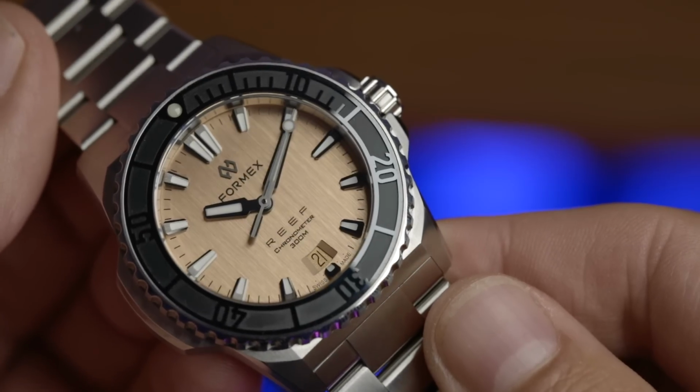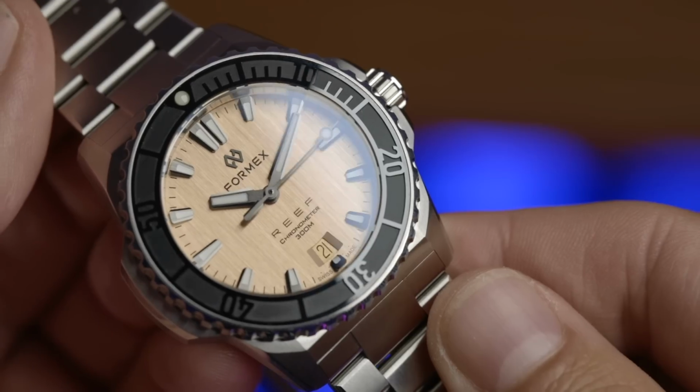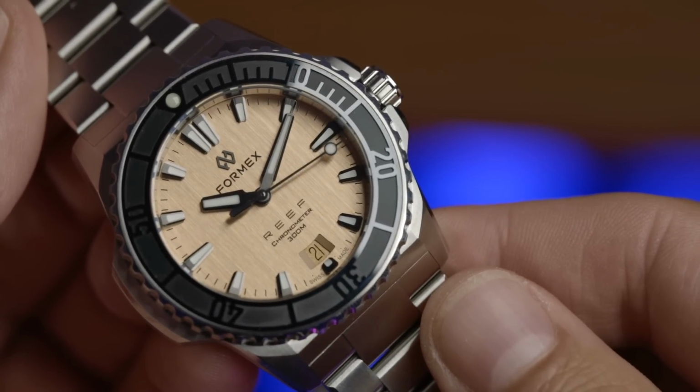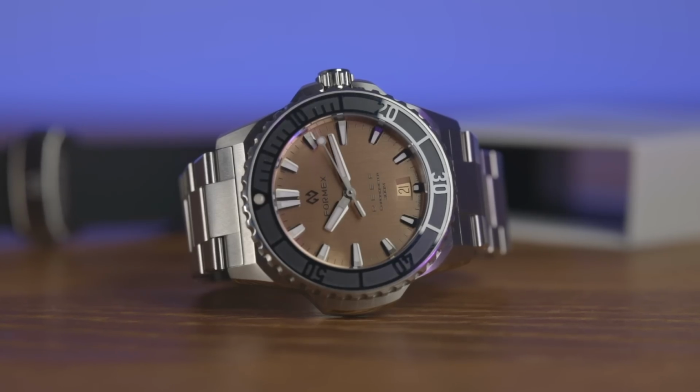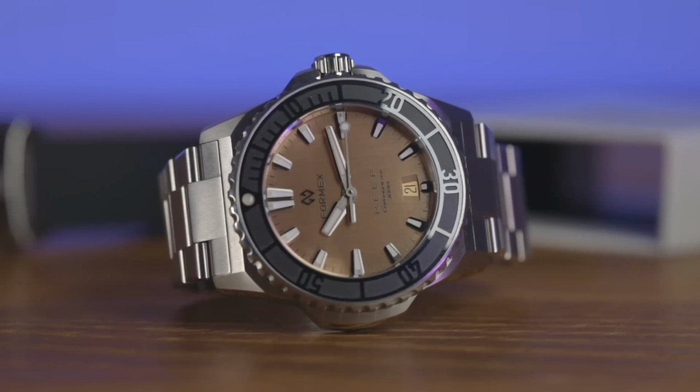Formex use a Sellita SW300-1. Top of the class grade. 56 hours of power reserve, 28,800 beats per hour, a smooth 4-hertz sweep. This movement is COSC certified. Now, seeing that there are only 3% of Swiss watches that are sold yearly that are COSC certified, it sort of puts it into perspective, doesn't it?